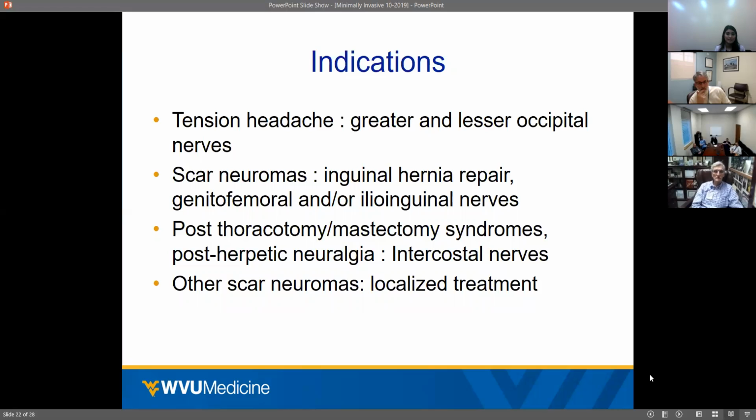So these are the things we use it for the most. Tension headache after you've had greater or lesser occipital nerve blocks, and they may not have lasted but have given good relief. We can go cryoablate them, and we trade a numb skin of the head for pain. This has been very effective. Some of our patients have had relief up to a year out.